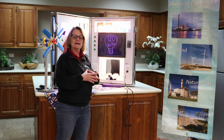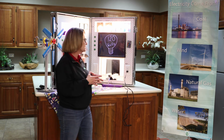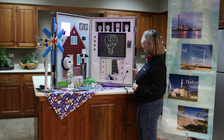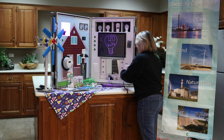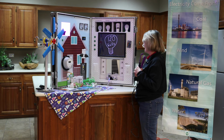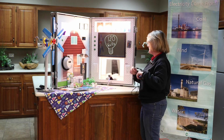Now, both of the buttons have words on them. They have the word test and they have the word reset. So let's see what happens when I hit the test button. I have turned the electricity off. It's stopped the electricity, so now I can unplug the flat iron. I can put my hand in there, and I didn't get shocked because I stopped the electricity. Now I can hit the reset, and it brings the electricity back.